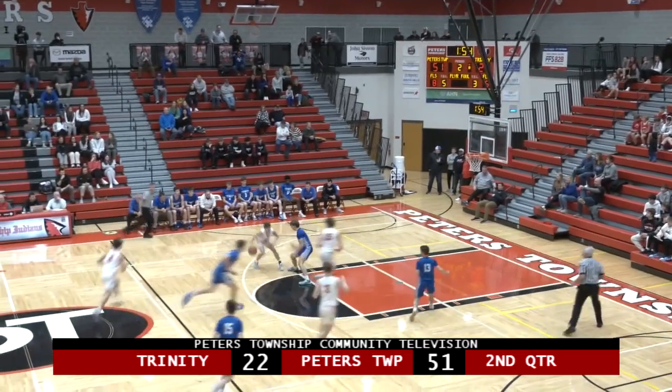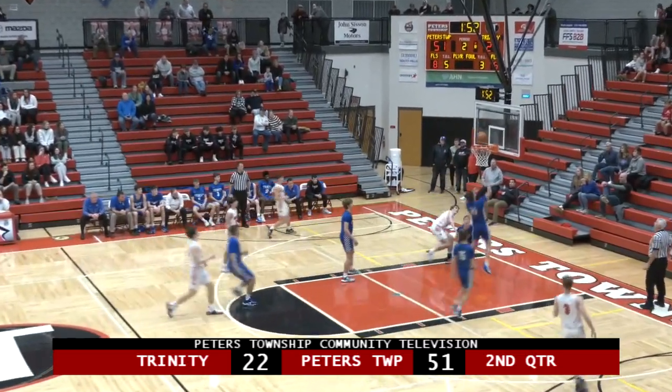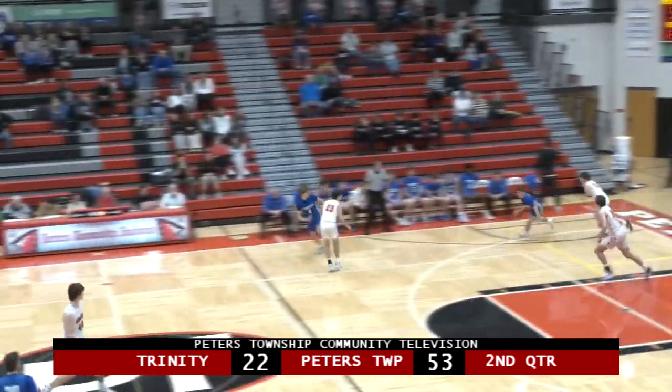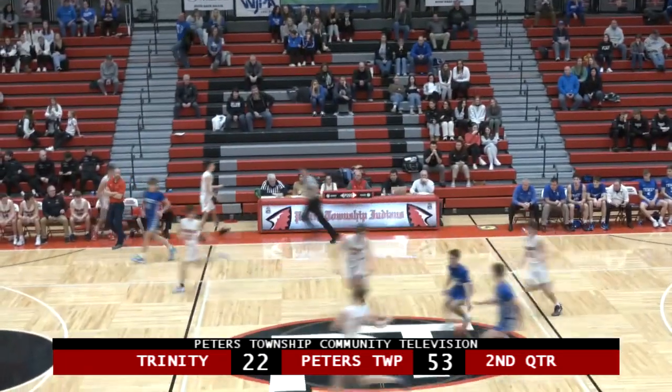And there's a steal by Nick McCullough. Yeah, nice job. To Ziegler for a layup. Nice left hand by Ziegler there. Nick McCullough with the assist.